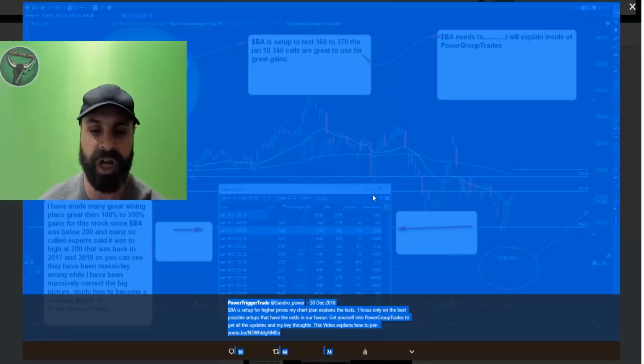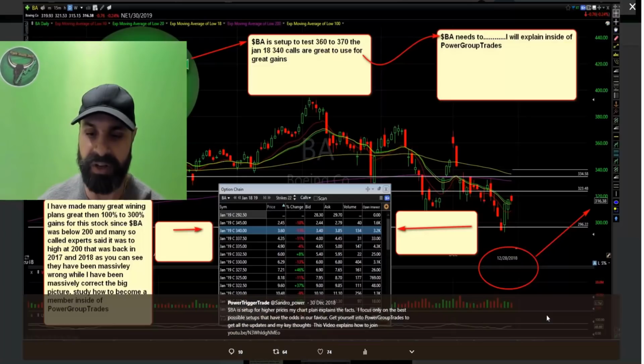Let me show you here. Let's talk about this here. Let me get rid of this here. Okay. So here you see I have targets. So I say BA is set up to test 360 to 370. The January 18 340 calls are great to use.